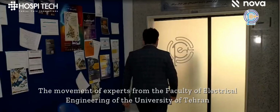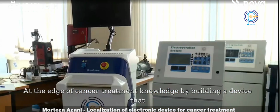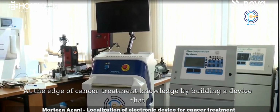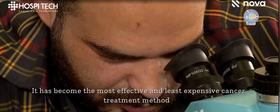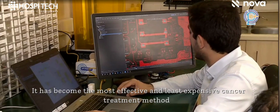The movement of experts from the Faculty of Electrical Engineering of the University of Tehran at the edge of cancer treatment knowledge, by building a device that has become the most effective and least expensive cancer treatment method.